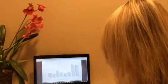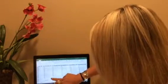So, for example, here's a grid for the ABLLS. I'm going to give you a nice close-up here. So we're going to go to receptive language, or how about requests? Requests are easy, right? Or what we would call manding.